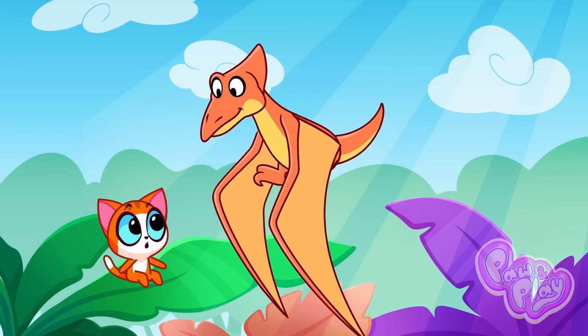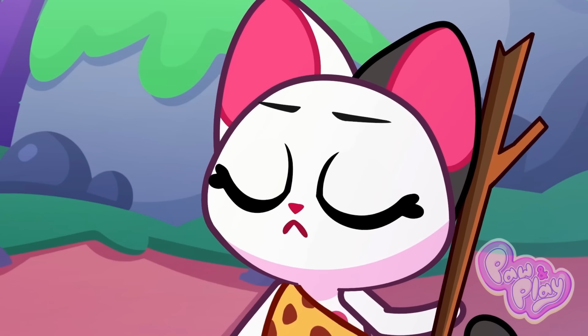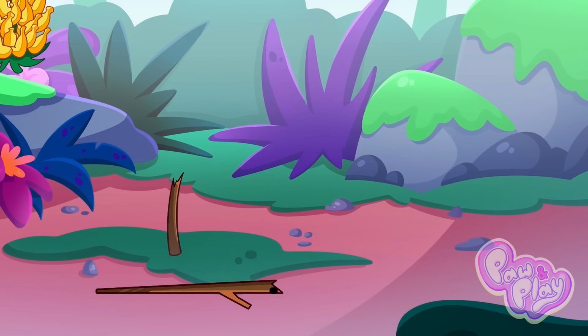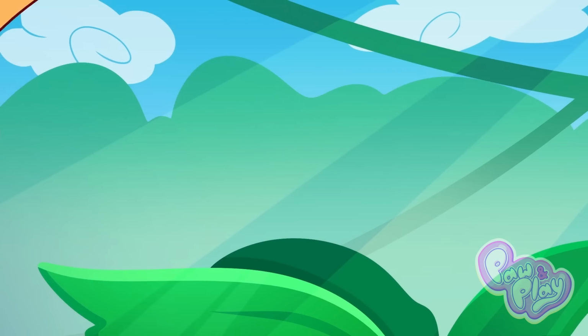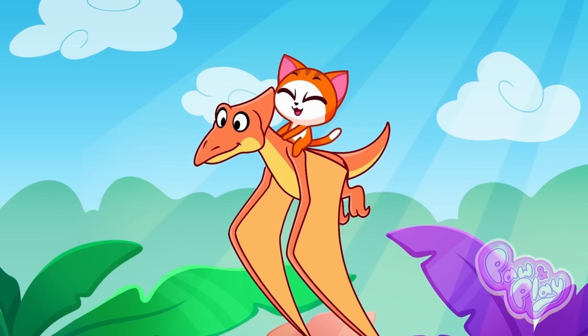Oh wow, a friendly pterodactyl. Doesn't he seem pleasant? Yikes, not another mishap. Ooh, you did it! But now Leo's off for a flying lesson. Zooming high into the sky.